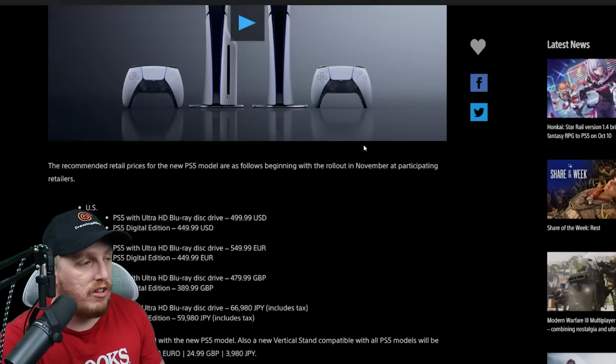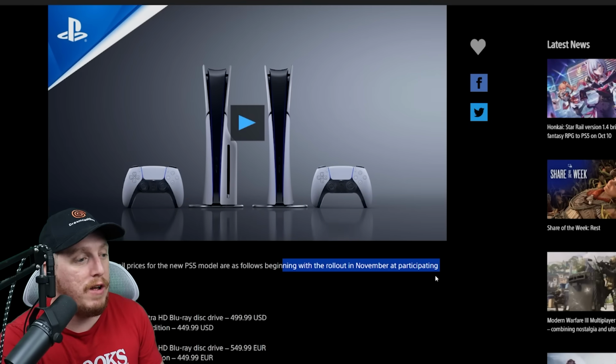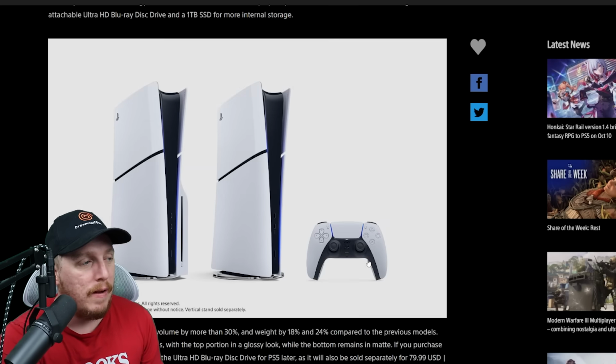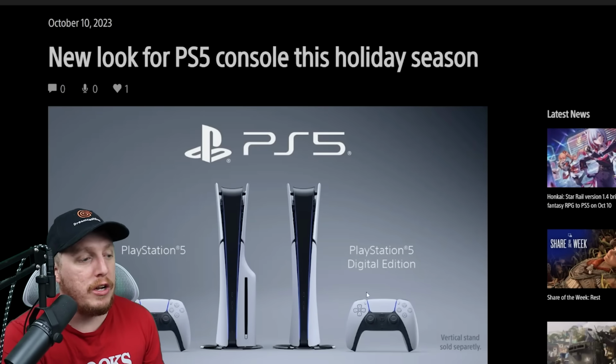They're talking about the fact that this is just going to be coming out this holiday. Where does it say here? It'll be coming out in November at participating retailers. Wow, so it's October 10th now. We could be seeing this in the next month. I think I want to buy one of these simply out of curiosity.